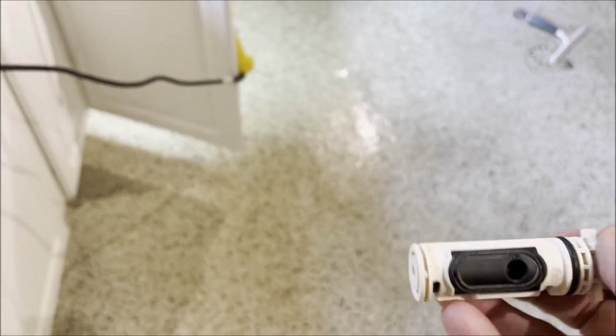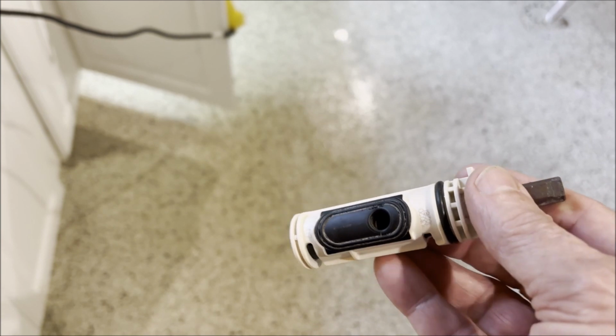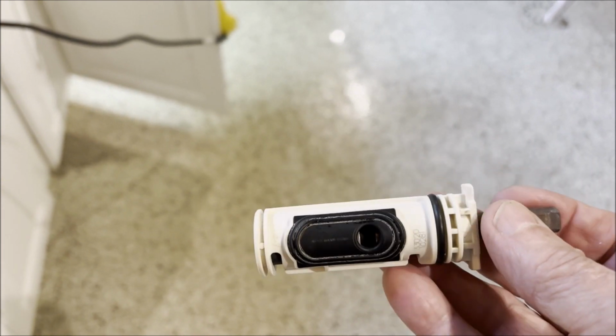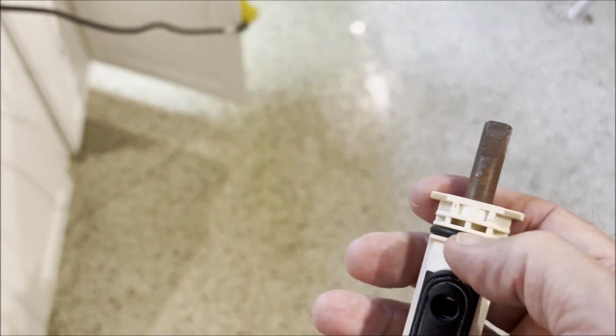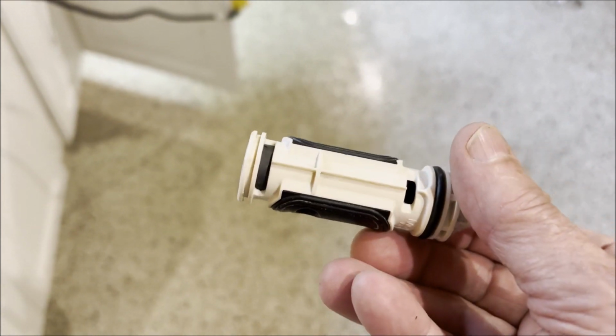But in the past, that has been the biggest problem. That gets stuck because of the minerals in the water. So that's why I've been starting to take it out and clean it real good. I think I put some CLR or something else on it. I did not use WD-40 because, for some reason, it loosens up these O-rings.